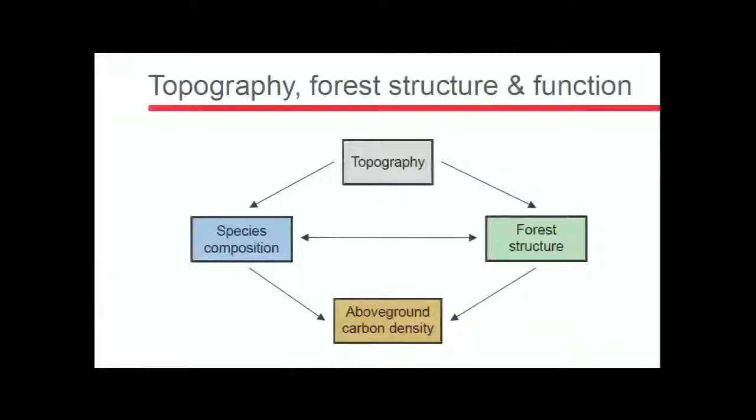We also know that variation is largely driven by differences in microclimate, soil nutrients, or different aspects, which can be related to the topography of that landscape. So topography is able to control fine scale variation in species composition, which in turn interacts with determining forest structure. And as we saw in the last talk, that is very important for understanding variation in carbon stocks, and this is something a lot of us are interested in.